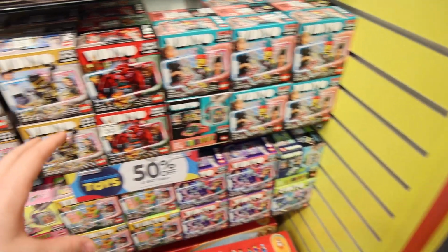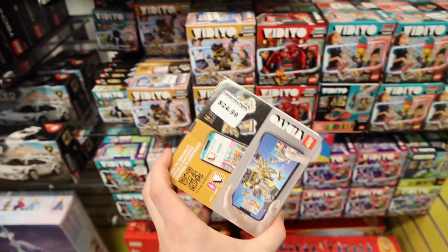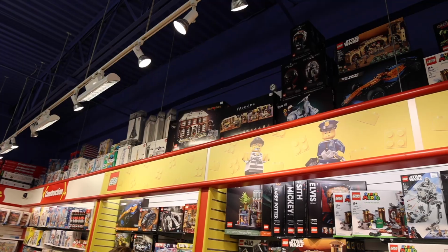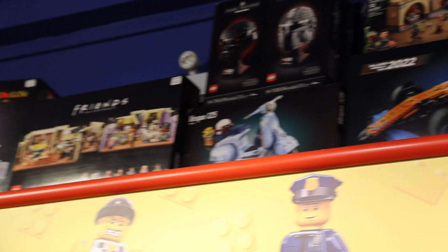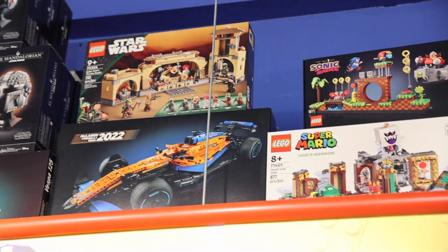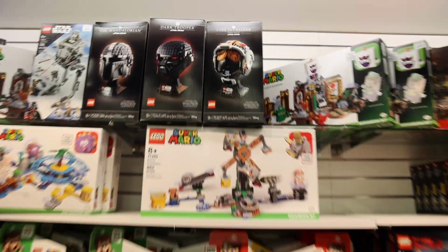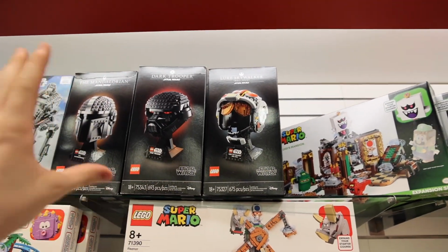And if you guys are curious, these ones down here are normally $25, but with the 50% off, you get them for like 12 bucks. They are not bad. And while Nate's doing some digging around over there, I figured I might as well show you guys some of these top sets because we've got the Home Alone house as well as the Friends one, the Vespa, which my grandpa and I just built recently, as well as a bunch of really cool Star Wars ones. And talking about Star Wars, I was debating on getting this one here, guys, the Luke Skywalker Red 5 helmet because it is really neat.